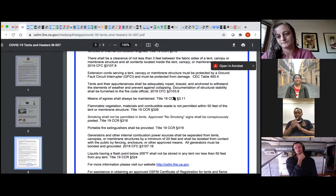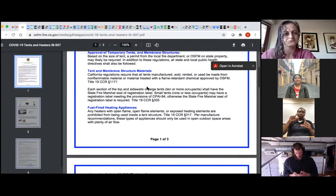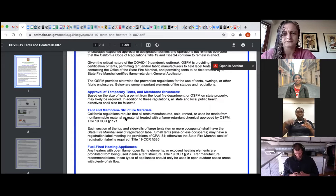Right. Just a note to that, with membrane structures, there's a couple things. One of the biggest things that we see oftentimes is where we come out and we look at the tent, everything's okay, but then we look up and it doesn't have a State of California seal on the tent. I thought I brought a picture of it. I didn't, but I'll email it to you. You can distribute that.